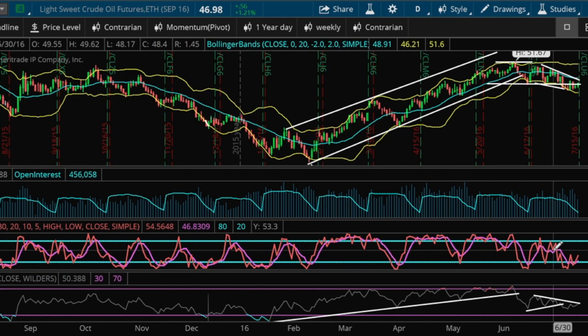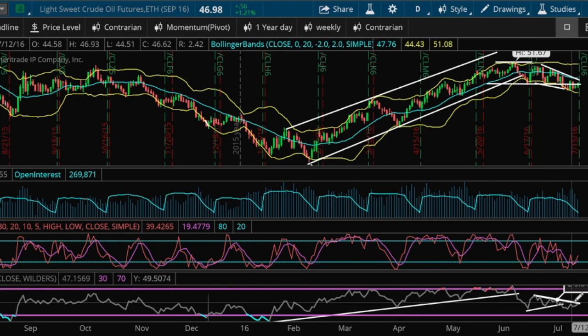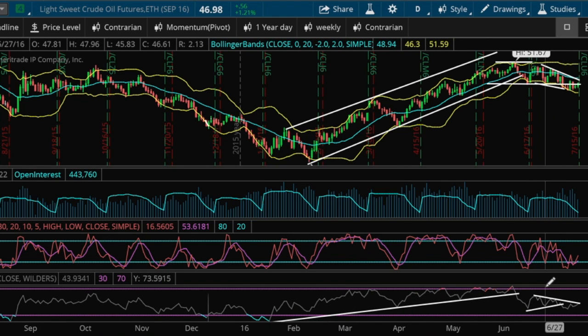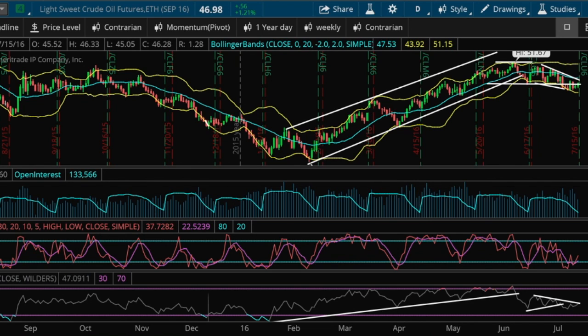The indicators are also very unsure. You've got the declining resistance line here. We are unsure of where we think this market is going. We would stay out of it, but you most likely will see some weakness. We think it will go down, but again, we are unsure. We would not put any money towards it.